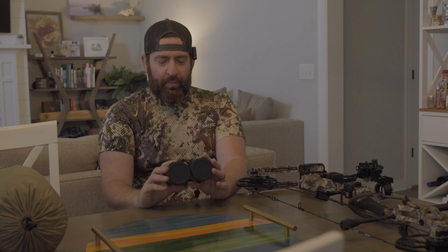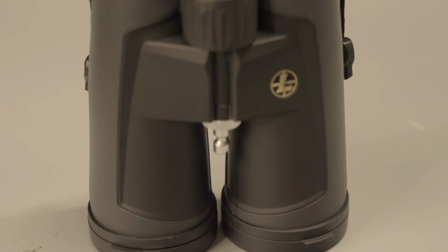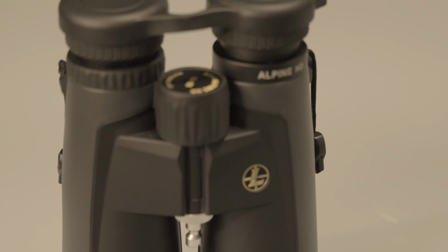This is the Leupold Alpine HD or BX2. I don't know. All these model names are crazy. This is a 12 by 52. They're small. They're relatively lightweight. Now, once you get into like the super big $1,000 stuff, yeah, I can see where you might get a little bit more out of that. But for the money, these are fantastic.